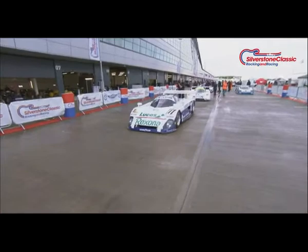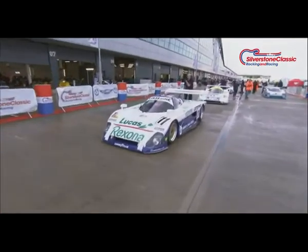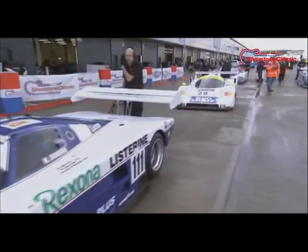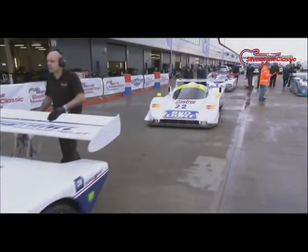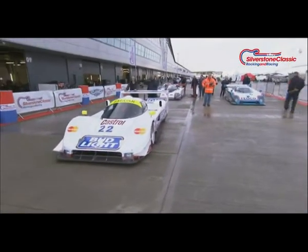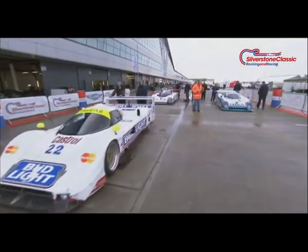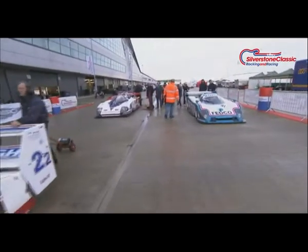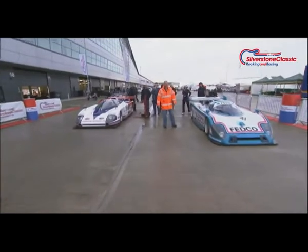For me, Titch, I have to say this is the highlight of the weekend. I've got so many fond memories of Le Mans, and particularly around this sort of era, when Jonathan Palmer was out competing, the Jaguars as well, Silk Cut with the late and missed Tom Walkinshaw. For me, this is the highlight of the weekend.